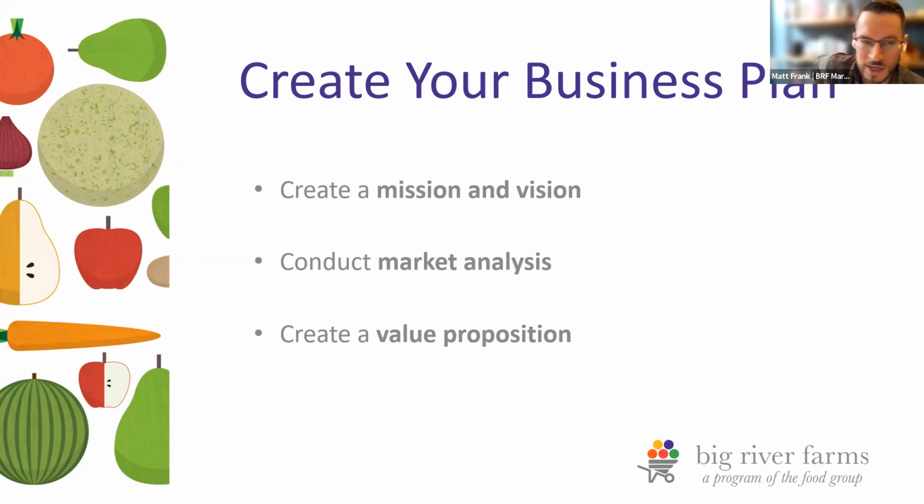The things laid out here go more in depth about how you shape that framework for what your business might look like. The first bullet point on this slide is creating a mission and a vision. These are really tools to help you explore what your business is all about and how you want to present those values to potential customers or buyers.